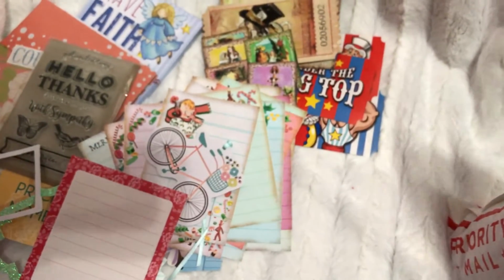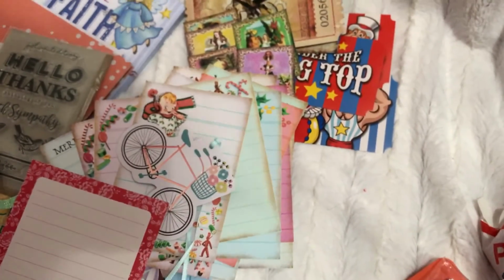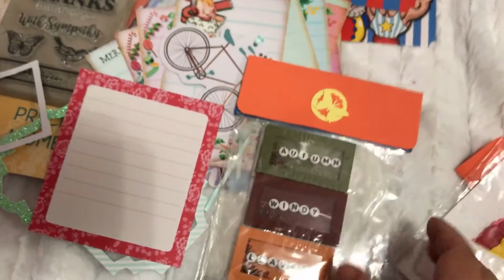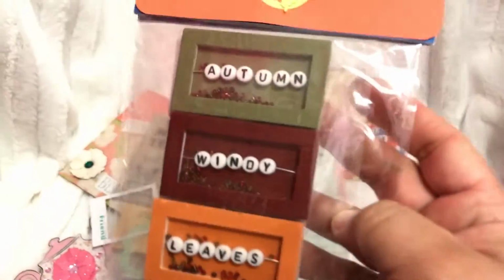Let's see what else is in there. Wow, this bag is just jam-packed. You really spoiled me. Thank you so much. You didn't have to. Look at this, guys. Look at that. Is she awesome or what? She made these. I know she had to have made these. Did you make these? Look at that.